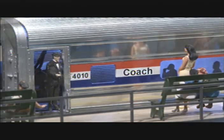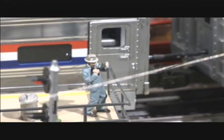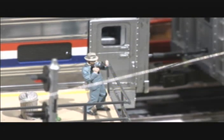What? The station has an escalator inside to move people up to the platform. And there's even a rail fan with a camera taking pictures of all the action.